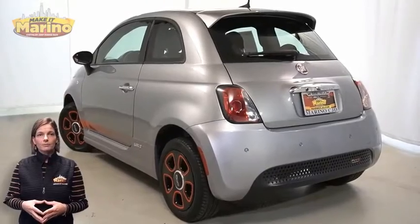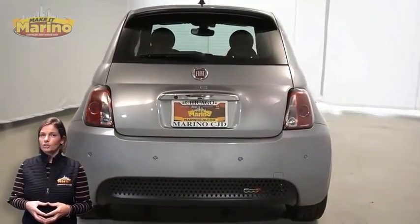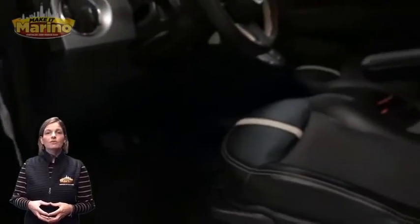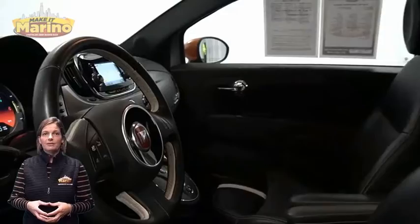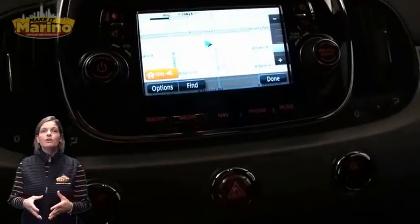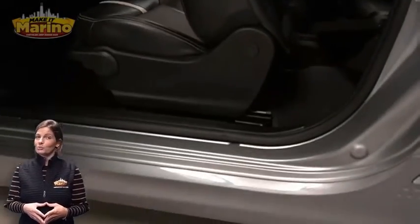wiper and washer, heated front seats, steering wheel mounted audio controls, 22,000 miles on the odometer, 5-inch touchscreen display, navigation, rear backup camera, Fiat premium audio system, split folding rear seats, 83 kilowatt electric motor, and so much more.